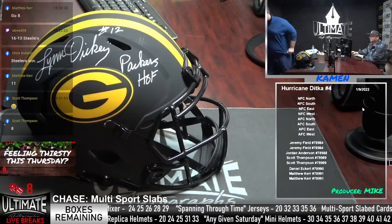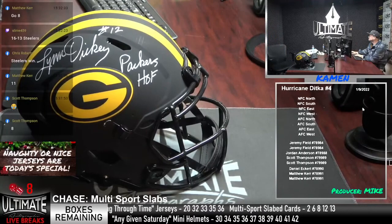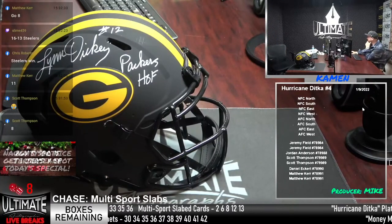All right, box 8, my favorite number. Remember last week, we had a Mizzou Tiger in box 8, Kellen Winslow. Yeah, and I was really, really happy.